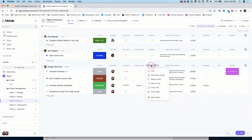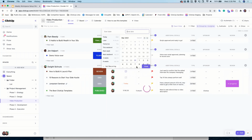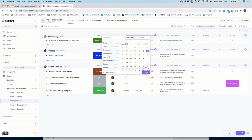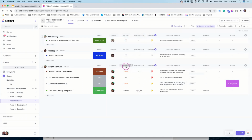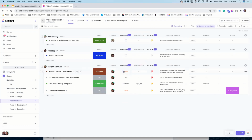Maybe I want to float all of my high priority items to the top of my view. I can sort by all of these different categories, right? Maybe I want to sort by priority and then even make sure that I give these things some due dates. I can even sort by multiple columns, right? So I can sort first by priority indicated by the little one there, and then I can sort by due date so that I know that the things that are coming up at me in the near future are the ones that are at the top. Let's flip that so that the ones, there we go.